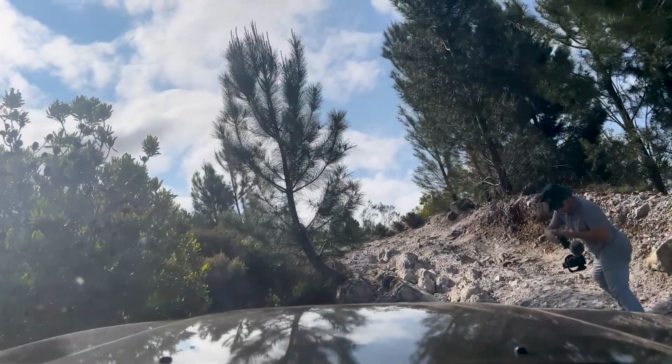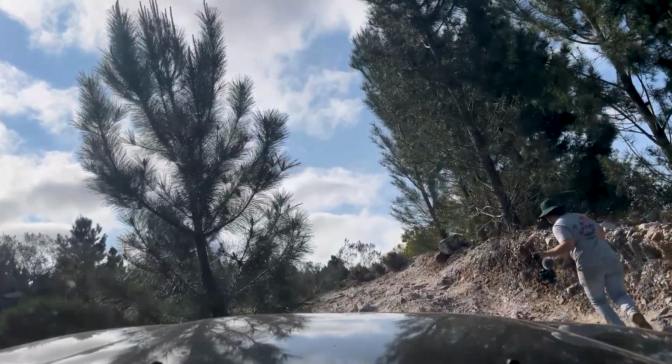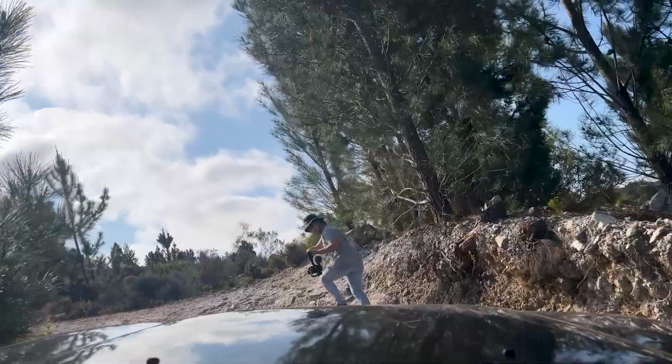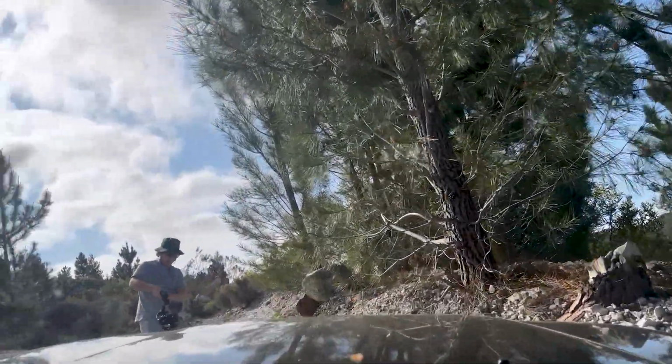And that was one of the reasons I chose to come back here today to have a nice little play around the 4x4 trails, because it looks so different, and it is so different. It's really washed out, and the terrain has changed a lot.